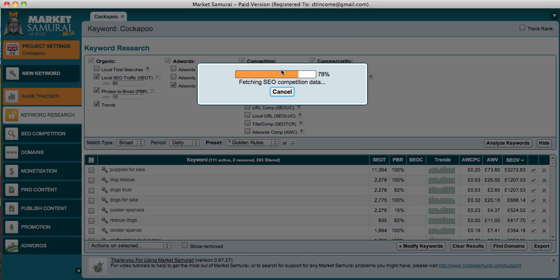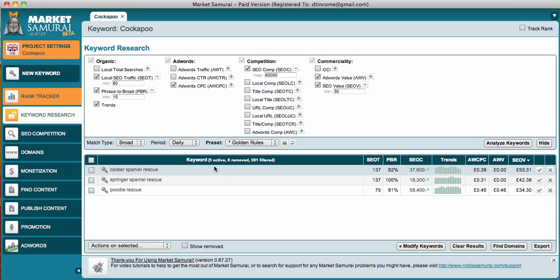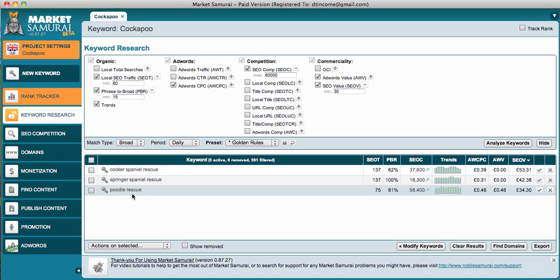As you can see, it's just populating it. And we should hopefully see a reduction in the active. So it's down to 3. So now I can see that Cocker Spaniel Rescue, Springer Spaniel Rescue, and Poodle Rescue are 3 terms that we can really be looking for.